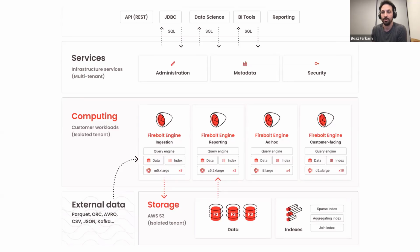And at no point in time, you need to sort of migrate your data from engine A to engine B. Because of the decoupled storage and compute architecture, you don't need to move data, but you can run each query with a different kind of engine and cluster configuration. Firebolt is also fully SQL compliant. So you can see at the top the variety of clients that send SQL queries to Firebolt, whether it's through a REST API that powers a customer-facing chart or visualization in your application, or just your BI tools or JDBC drivers.